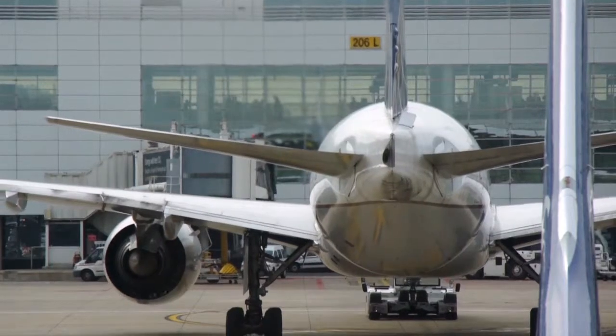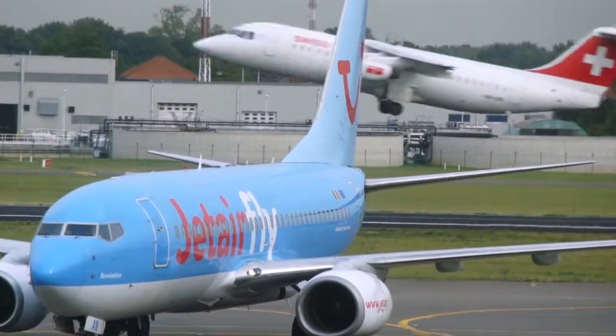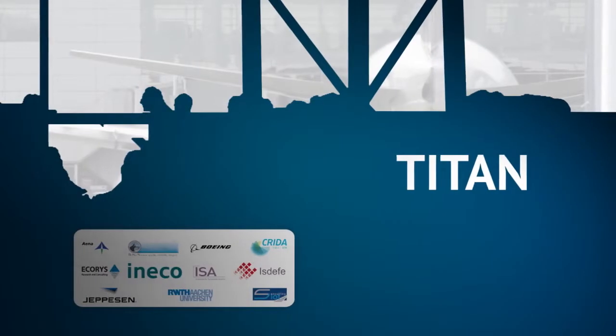This is what Titan is all about. More predictable turnarounds, clear visibility of all influences, less delay, more efficient operations.